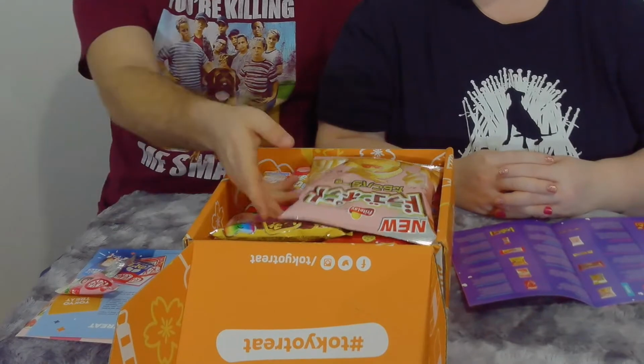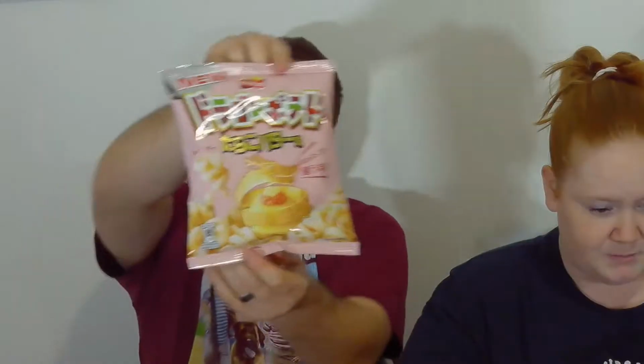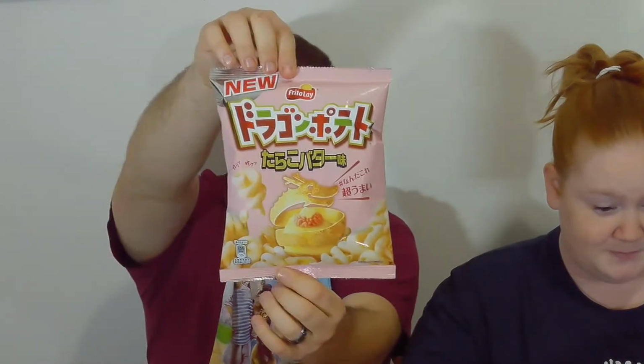Okay, your turn. Well, this giant bag here is calling my name. So here we have their Frito-Lay dragon spirals. Yeah, they're called dragon chips, and you almost just threw them. Called the creamy Tarako with gentle butter. Let's see, it looks like there's butter right on it with potato. So chips and butter? Butter chips? I don't know.